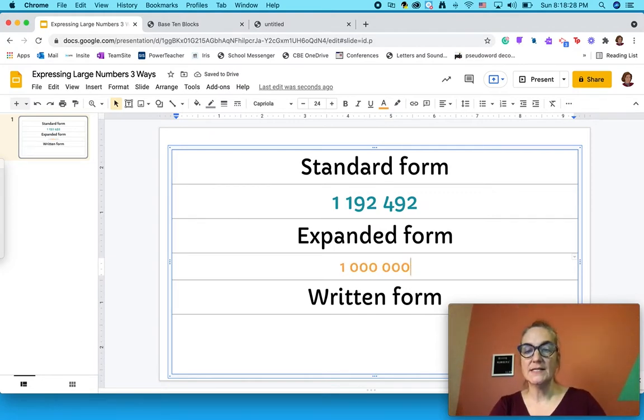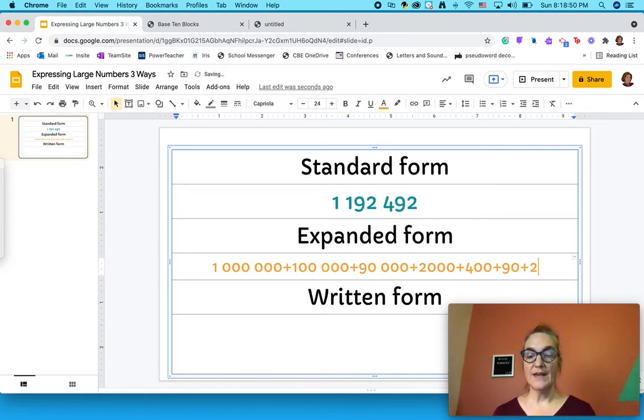And I'm going to do plus 100,000 plus 90,000 plus 2,000. I don't need to leave the space there because it's only 4 digits. Plus 400 plus 90 plus 2. So that is expanded form. It's long. But it's important to know. We have to know how to break those numbers up and express them in expanded form as well, because that is really how we tie it to our place value chart.